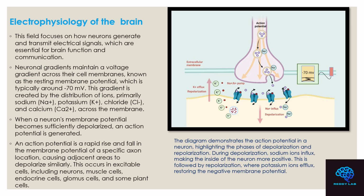When a neuron's membrane potential becomes significantly depolarized, an action potential is generated. An action potential is a rapid rise and fall in the membrane potential at a specific location, causing adjacent areas to depolarize similarly. This occurs in excitable cells, including neurons, muscle cells, endocrine cells, glomerulus cells, and some plant cells.